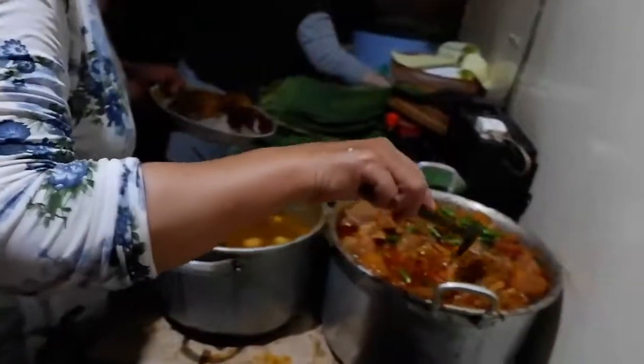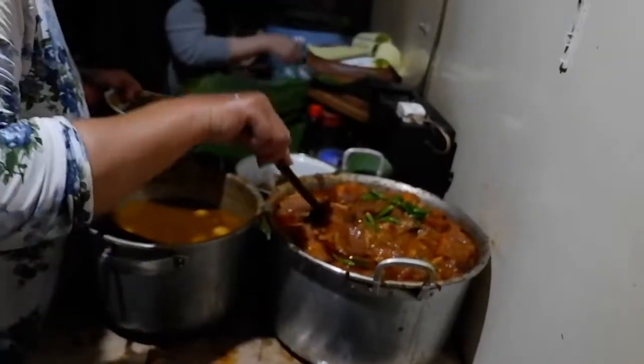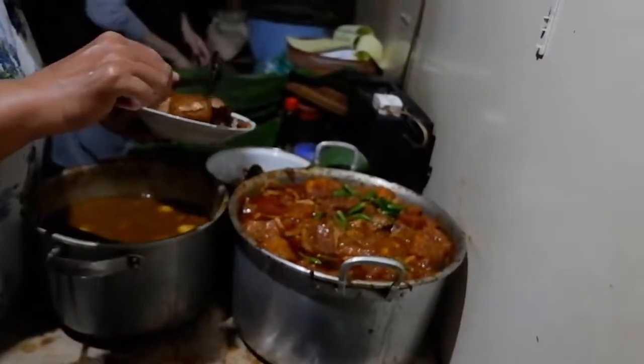And finally, we have one more thing, which is their tofu that they've braised in curry sauce for a very long time. This big tofu cube here. This tofu cube. Let's give this a try.